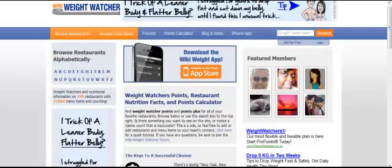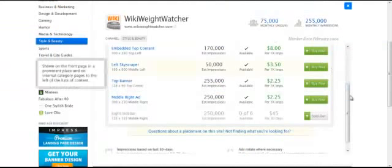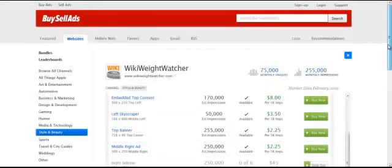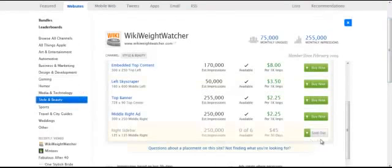Okay, let's go back to buy sell ads, and that's just an example of one site where you could advertise on. And obviously if you were interested in advertising on that site, you'd have to keep logging in to see when the spots became available again.